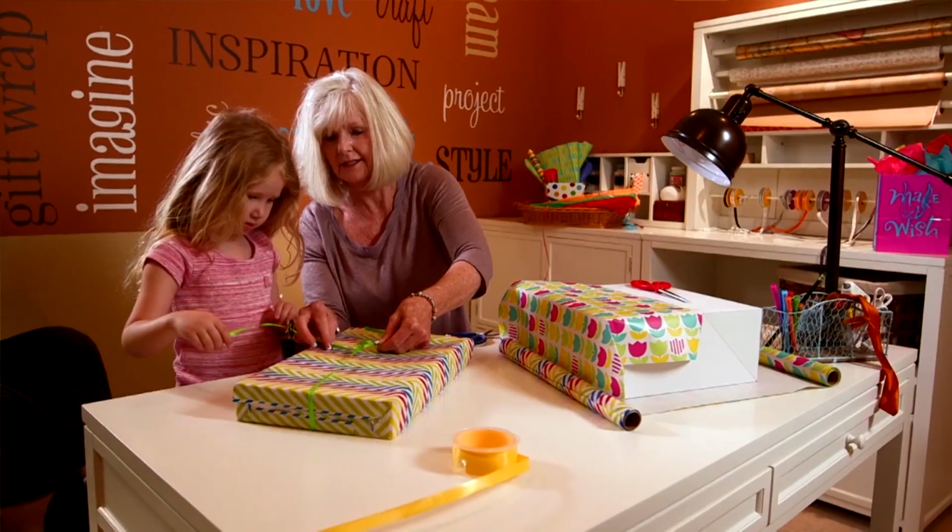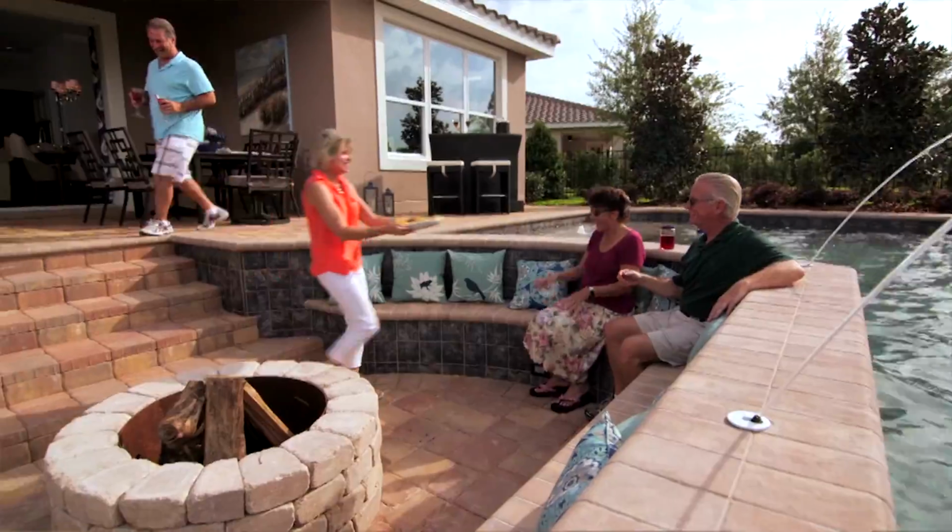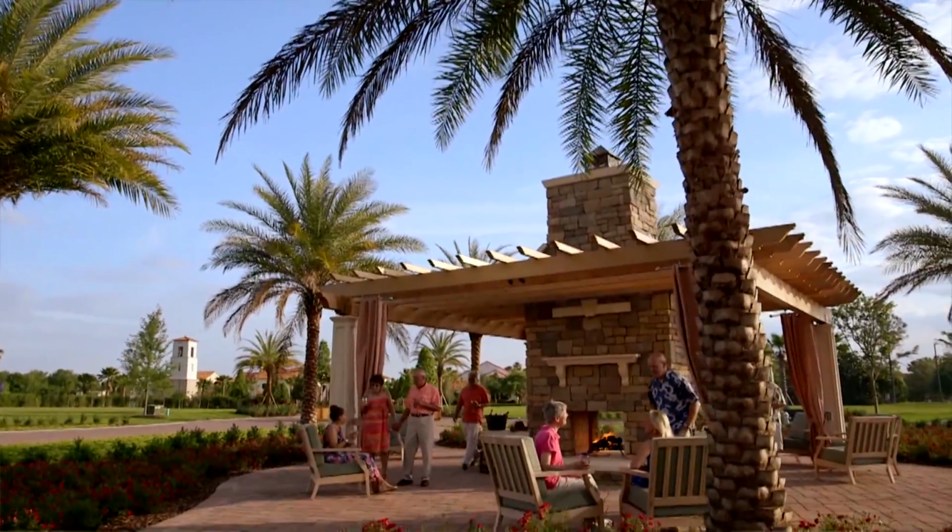When you were a child or younger, you knew all your neighbors. You knew who lived in every house, you knew the kids, you knew the parents. Coming here to Solavita, the same thing. You get to know your neighbors, you get to talk to people.